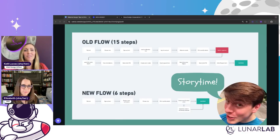So we simplified it. Sign up, first step. Click the email to verify, select your role, fill in your profile, create your event, and submit it. There was absolutely no purpose to that manual approval step, where I have no doubt that a lot of people dropped off. If competitors wanted to come to us and pay for design services, I would absolutely let them. I would not stop them. So in summary, make it easy for people to convert.